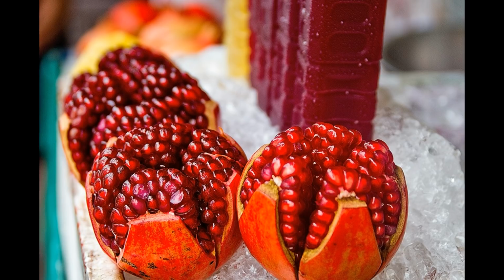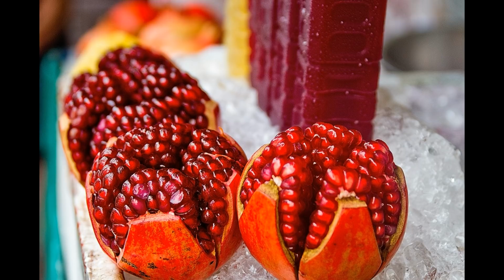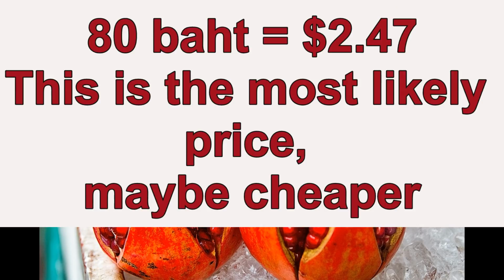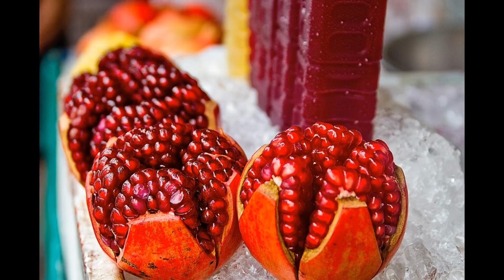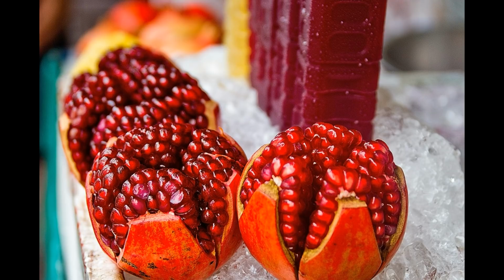For this pomegranate, the large one, from what I remember, is about 120 baht, I believe, which is like $3.67. No lower than 80 baht, which is $2.45. The smaller ones were 60, which is $1.84. That's for pomegranate. They had some delicious strawberries that were sweet to the taste. I never ever tasted, not even the organic strawberries that are grown here in the U.S., strawberries that taste like that.